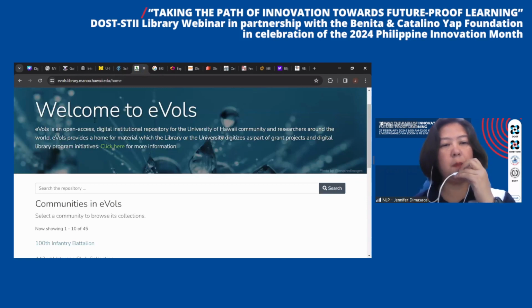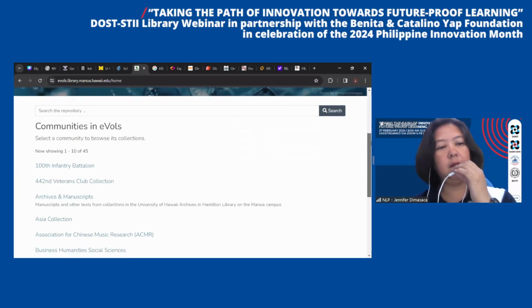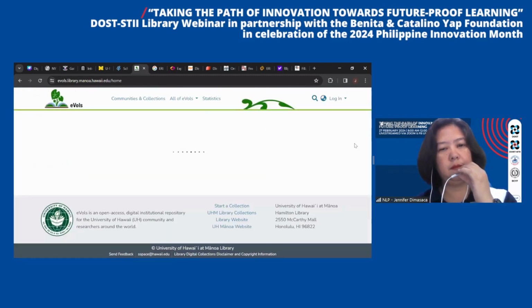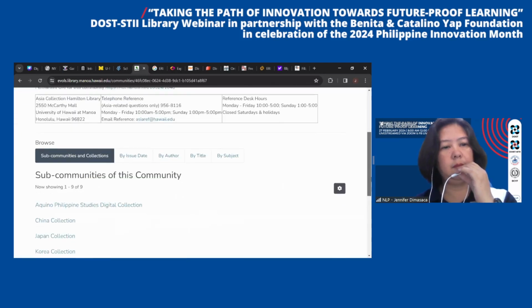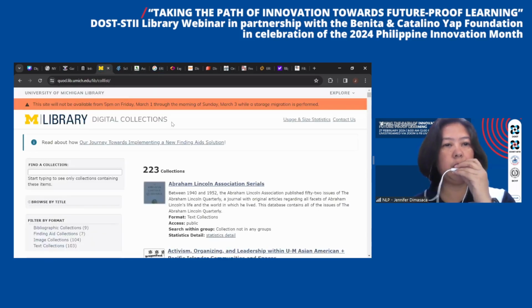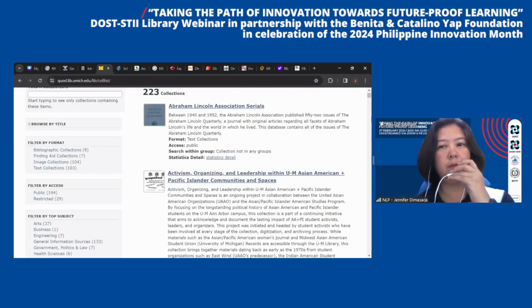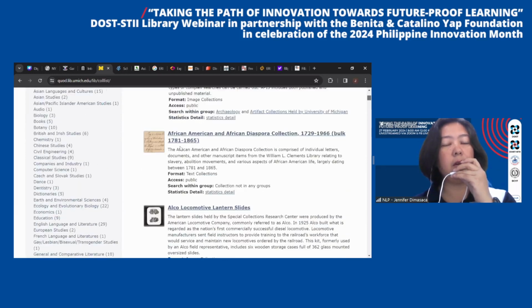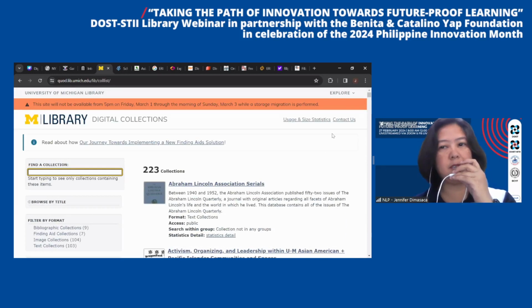And eVols is an open access digital institutional repository for the University of Hawaii community and researchers around the world. I see this one relevant in our Asia collection. And Ateneo Philippine Studies Digital Collection, South Asia, Southeast Asia collection. Also, the University of Michigan Library. They have here different collections, and most of these collections, they also have a Philippine collection here, photographs.